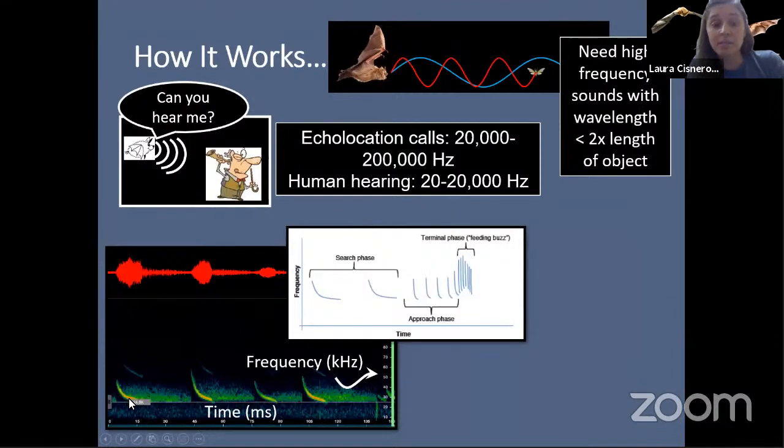Something that's really cool about bat calls is they're not like bird calls. Bird calls are social calls, and they produce a repertoire that's very consistent and the same. Social calls are used to communicate with other individuals of their species or other species, but bat calls are functional. So they change based on what they want to know about their environment.